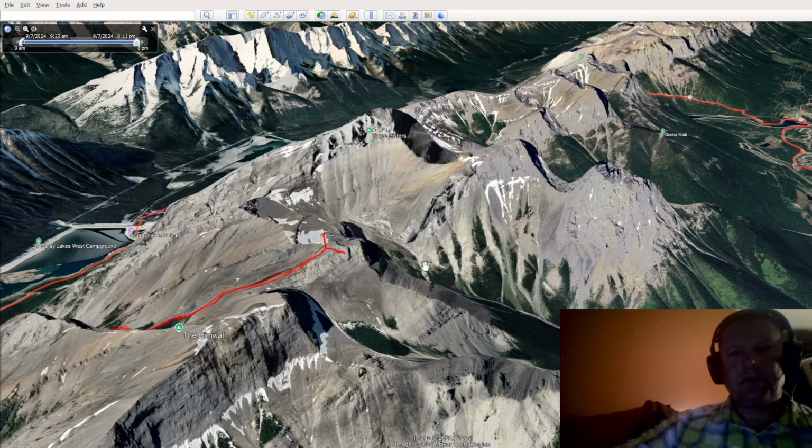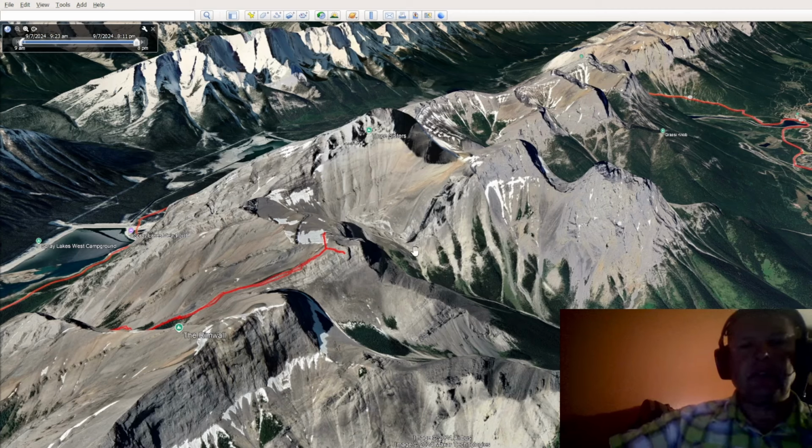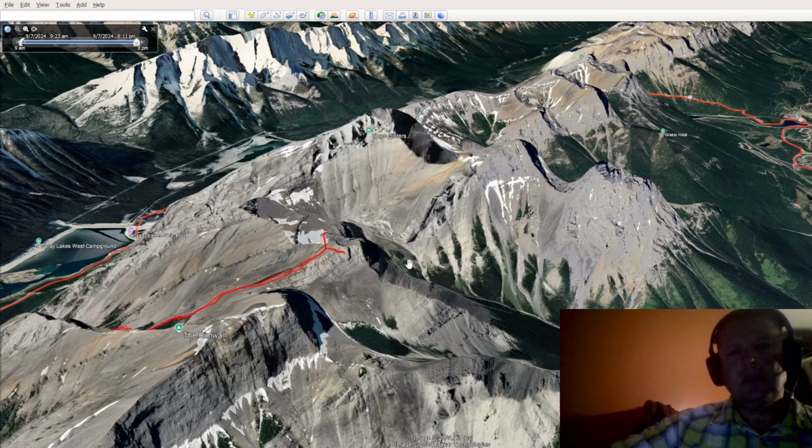So, Google Earth intro for my second summit of the Orphan. It's a peak next to the Three Sisters, the prominent peaks next to Canmore.